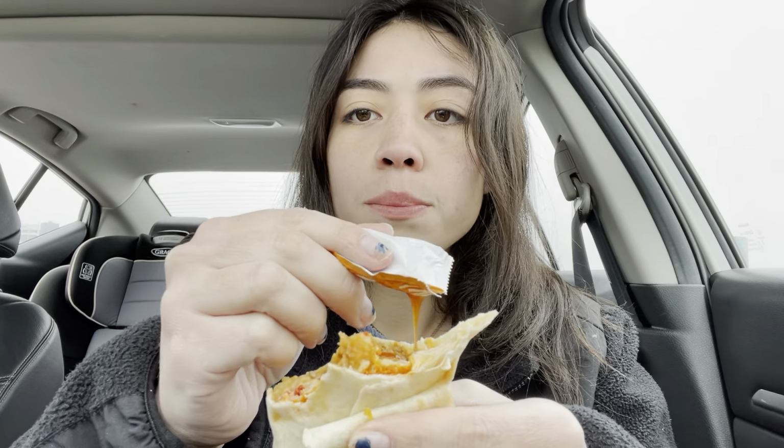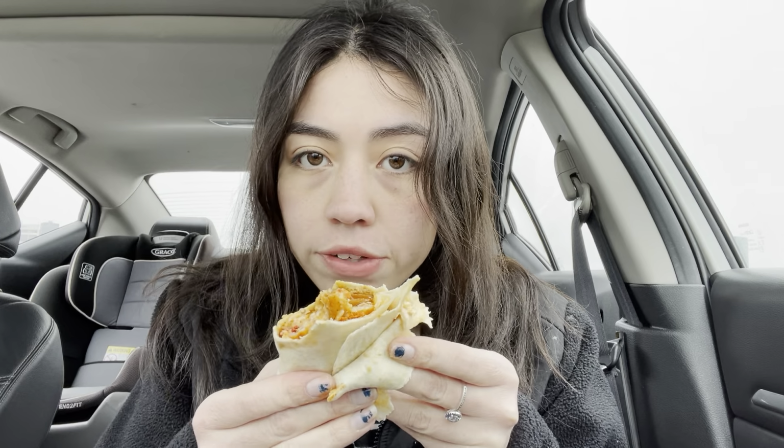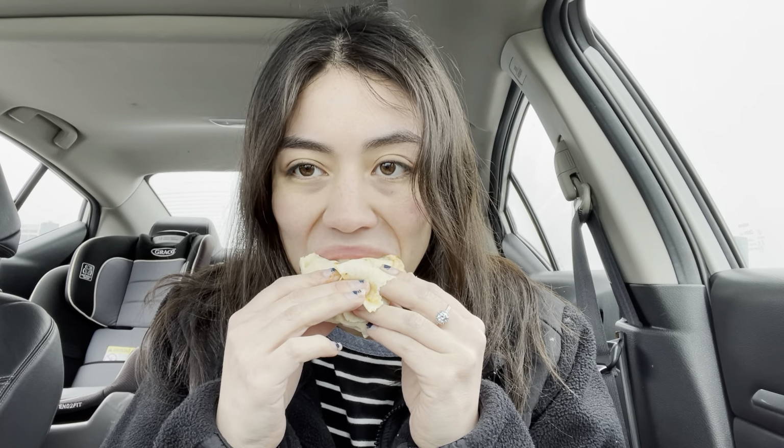I think the Fritos that's inside of it, I didn't even know. I was surprised when I saw the Fritos, but I like the crunch it gives it. It gives it a different type of texture. Pouring some mild salsa. Okay. Digging in for the salsa. Very good stuff right there. Very good.